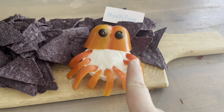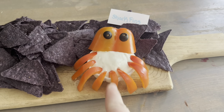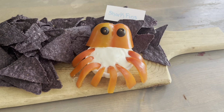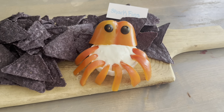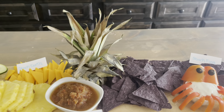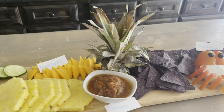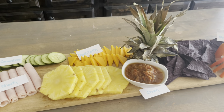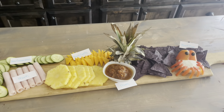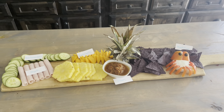I just sliced off the top for the head and then used the bottom for the feet, two olives with toothpicks for the eyes, and he is hanging out in some French onion dip. I put the pineapple top in the middle just for a little bit of tropical shark fun. And then we have our pineapple for a little bit of tropical sunshine. So that is our board, and the children are going to love it.